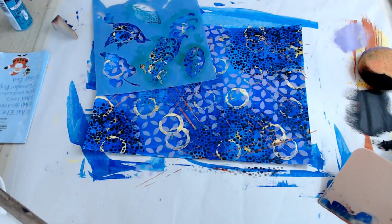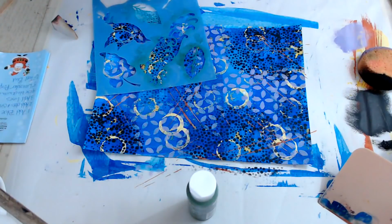I really need a better palette than these little guys. All right. This is probably overkill, but let's see what I can come up with.